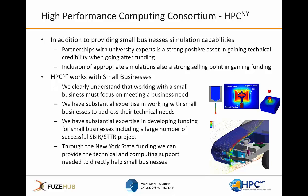Last slide, please. Okay, so this slide just indicates that we are attuned to working with small businesses. As you're going to see from the examples, we have worked very successfully with a number of small businesses on developing SBIRs and have taken specific advantage of the New York State funding to do the work on the development of preliminary capabilities that need to demonstrate the ability to win an SBIR, as well as helping to write SBIR proposals. And I believe I'll end my comments at this point to leave time for the other presenters to actually show you the examples, which will be much more enlightening.